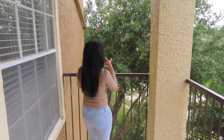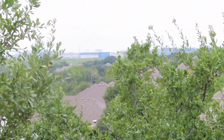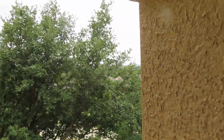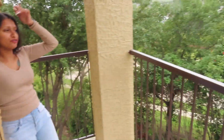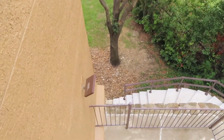Then if you come on this side, which I'm too short to see the view, but I'll let you guys see this view. If the trees were not there, you could see it. So then you get the whole view of the city again from the balcony area, and we're up high, so we're on the third floor. We get a really, really nice view. Third floor, guys.